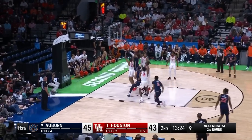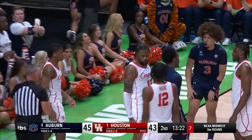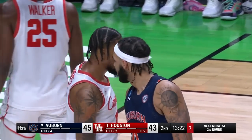Nice, heavy pressure. Everything popping. Look at the reaction. Just magnificent. Roberts, and that's the reaction you're seeing that's different than the first half. Mm-hmm. They were on their heels a little too much defensively, Houston.